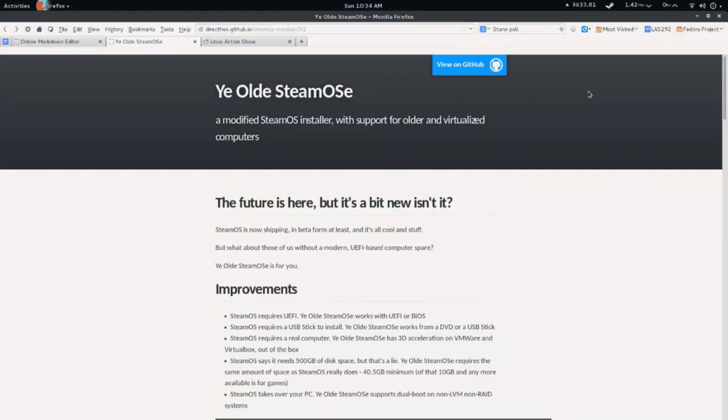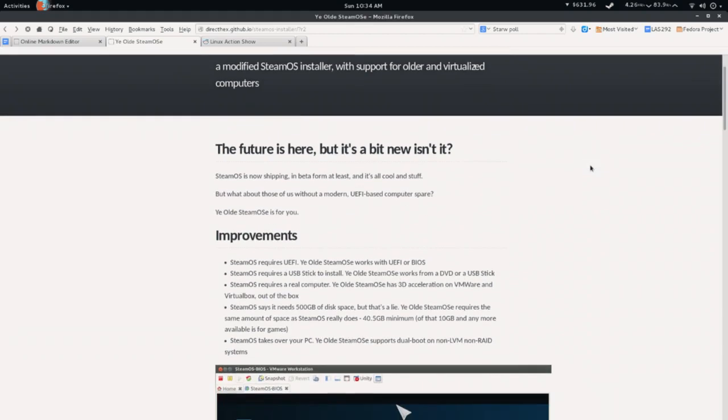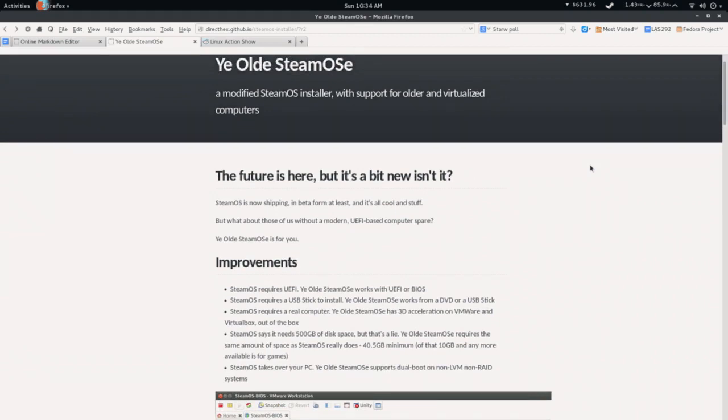Well, I caught this on the SteamOS subreddit, and I wanted to point you over to it in case you've been toying with the idea of playing with SteamOS. We already have our first SteamOS respin. It's called Ye Old SteamOS, and I'll link to it in the show notes. It's on GitHub, too. It is SteamOS for older computers. That's why it's called Ye Old. It also works in a VM.